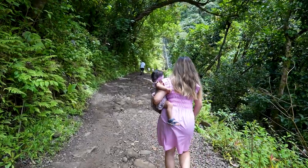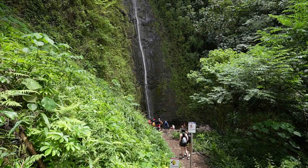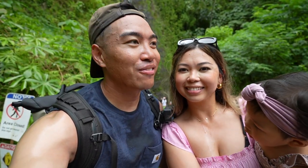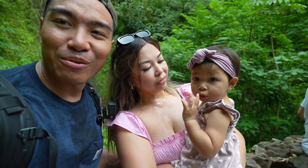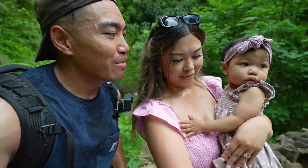All right, y'all. Just about there, the home stretch. So we made it to the waterfall, Manoa Falls behind us. Oh, you liked it? Did you enjoy it, baby? You wanna eat now? We're only halfway there, but yeah, we have our snacks and water. Gonna take a little break.